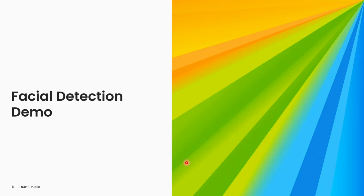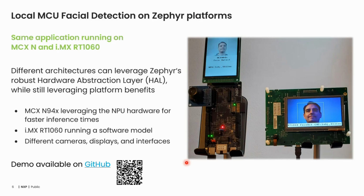So that's it. And now I'll present to you the facial detection demo. As you can see here, we have two different platforms running the one same application. The first one is the MCXN, this board, which we also have for giveaway later. And we have also the i.MX RT that you see here. These are two different architectures leveraging Zephyr's hardware abstraction layer to run one single application.